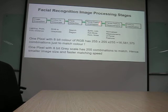Then after that, you need to have the features. How big are your eyes, the distance of your eyes, your lips, all that. Then after that, you need to normalize, because from a camera the size is different. If I take a picture from a certain distance, your size needs to be normalized, because the camera at different distances gives you different dimensions. Then you do classification on the features.